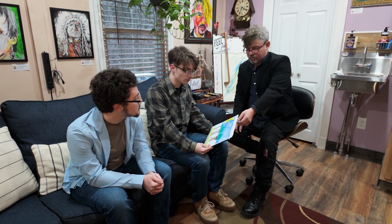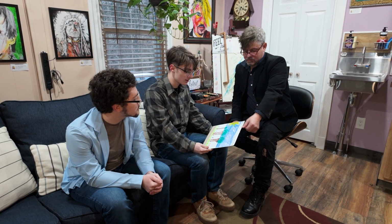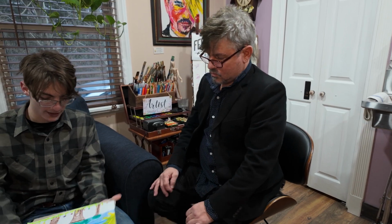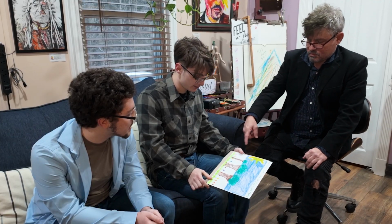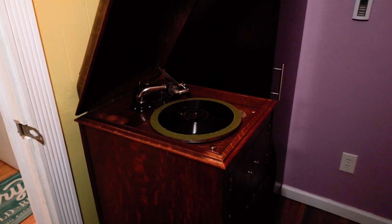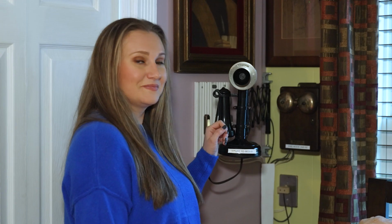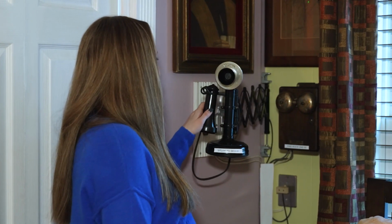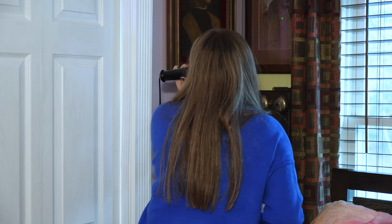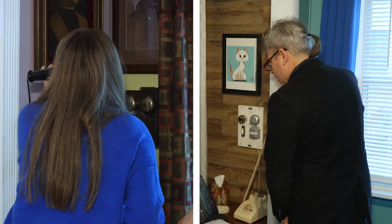Looks like he did 3 trees. Thomas Dillon, an artist himself, founded the Artist Studio Loft with help from his 4 children, including sons Marcus and Nicholas. They've added vintage touches such as record players, games, and phones that talk between rooms, including this candlestick telephone from 1907. Hello? The master bedroom or the master suite?